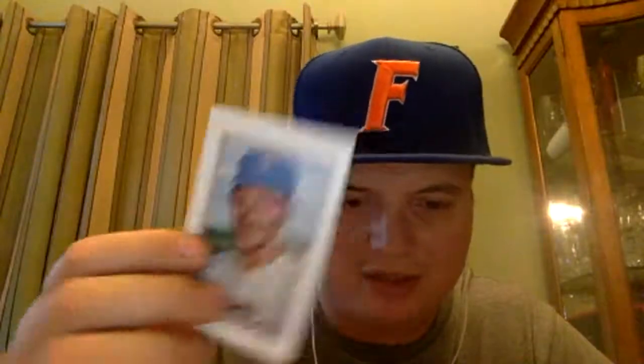Let's see here. Oh, my God. I want to say it's Yogi Berra, and I could be wrong. There's actually no name on this one, which is kind of funny, but I believe that's Yogi Berra, catcher for the Yankees. Whitey Ford. See, a lot of these have the names on them, and then that one doesn't. And then, I honestly forget.